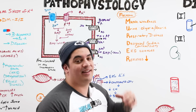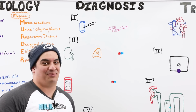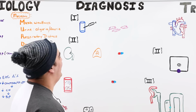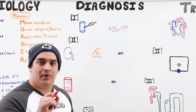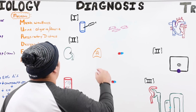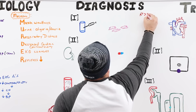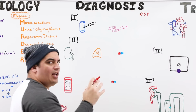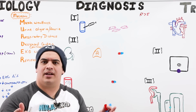Now let's talk about the diagnosis. How do we go about diagnosing hyperkalemia? Well, it's actually a relatively simple diagnosis, right? In order for you to have hyperkalemia, what does the potassium have to be greater than? It has to be greater than 5, right? So you have to start off saying, okay, we have to have a potassium level that is greater than 5. The average range is about 3.5 to 5. So if I have greater than 5, I know that it's actually hyperkalemia.